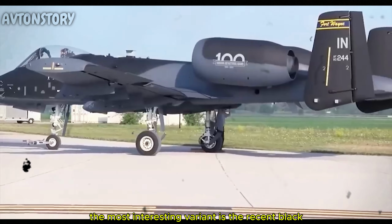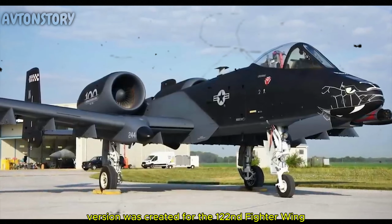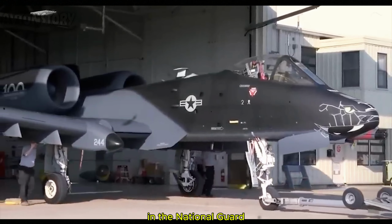However, the most interesting variant is the recent black-gray camouflage, which had never been used before. This unique version was created for the 122nd Fighter Wing of the Indiana National Guard to commemorate the centennial of aviation in the National Guard.